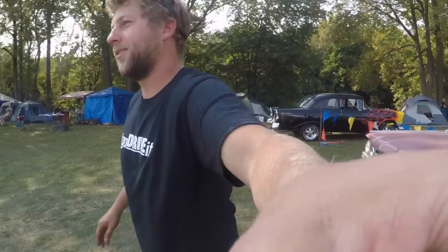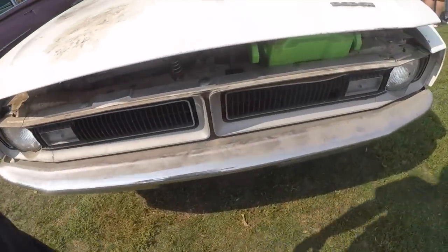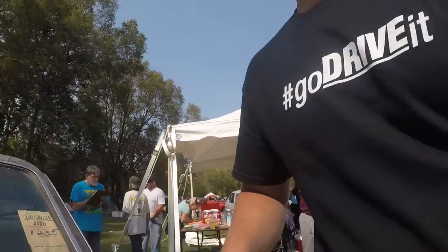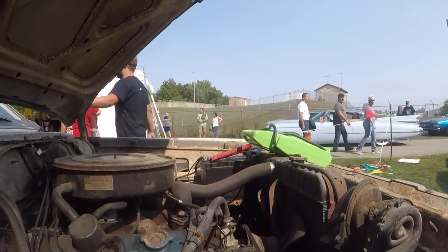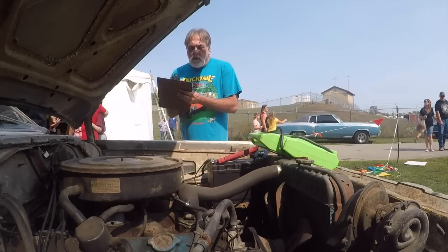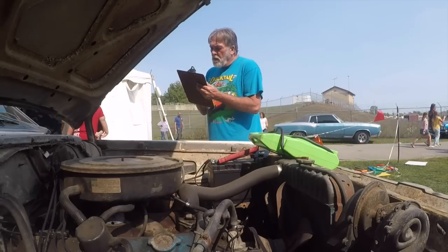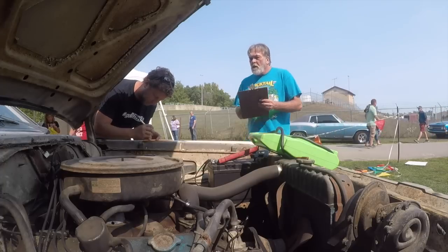You need to show your tag. What's that? Pop the hood, pop the trunk. Trunk doesn't open. Oh yeah, trunk doesn't open. He said I need to fill that tag out. I guess it would have helped if I would have filled this out before I stuck it on the vehicle.